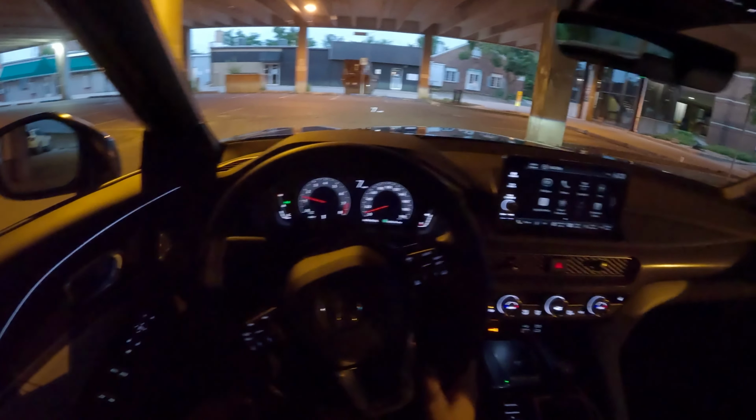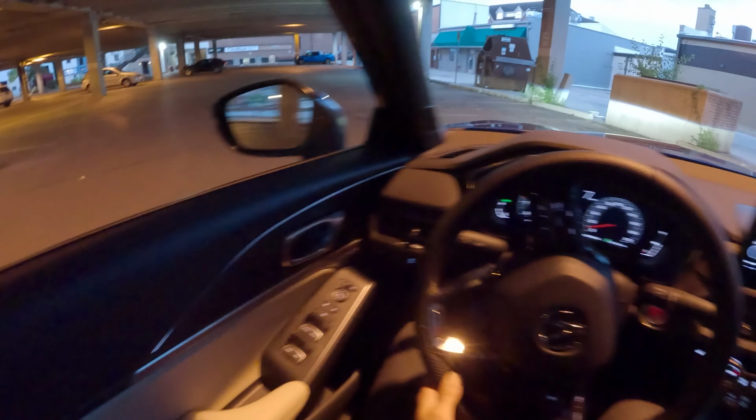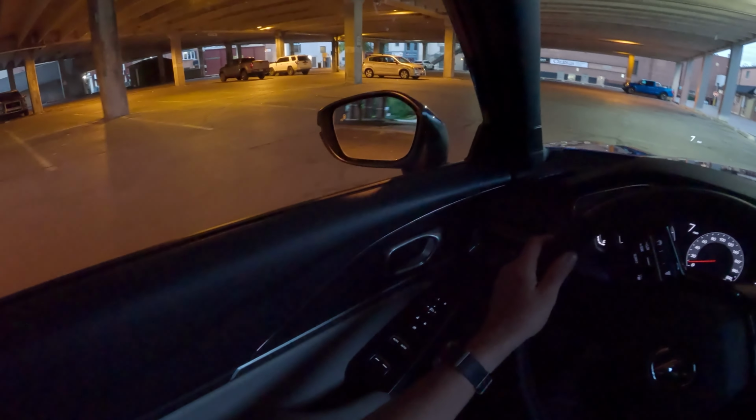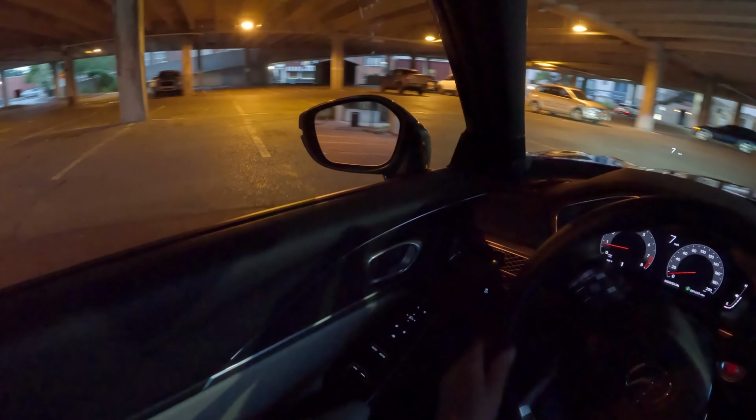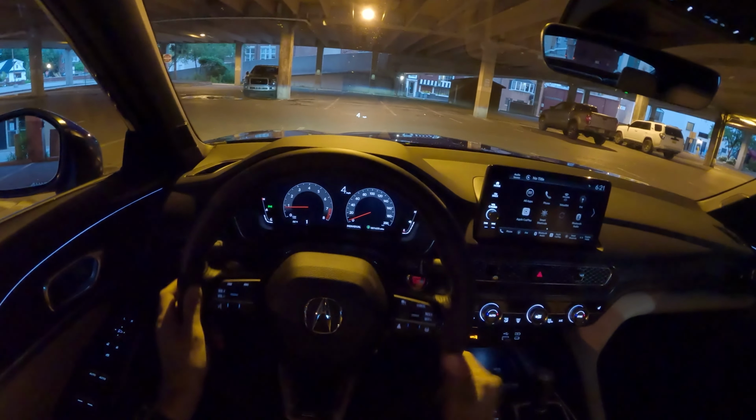Probably one of the best front-wheel drive chassis ever made. I mean, this thing just handles incredibly well. It's comfortable. It does it all. It's a bit, I hate to say it, it's a bit more of a complete package in some ways than the Type R. You're paying a bit of a premium.